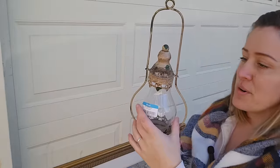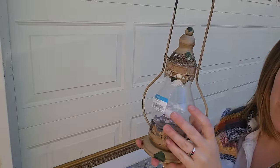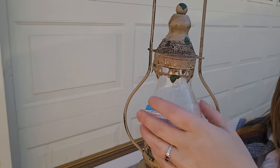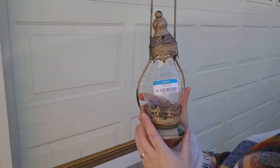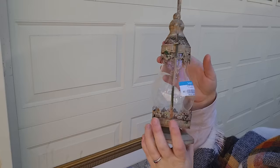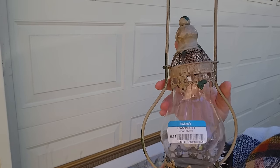Here is another adorable distressed looking piece. It was only $1.99. Can you believe that? Look at how cute. The glass is very fragile, and it's just in there freely. I have to adjust it, but I thought this was something that is just so unique and perfect for a lot of different seasons to decorate with, but especially spring with the little pops of green.